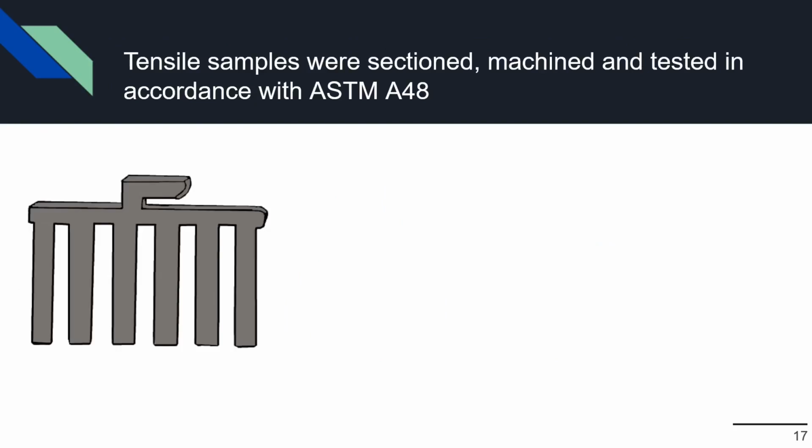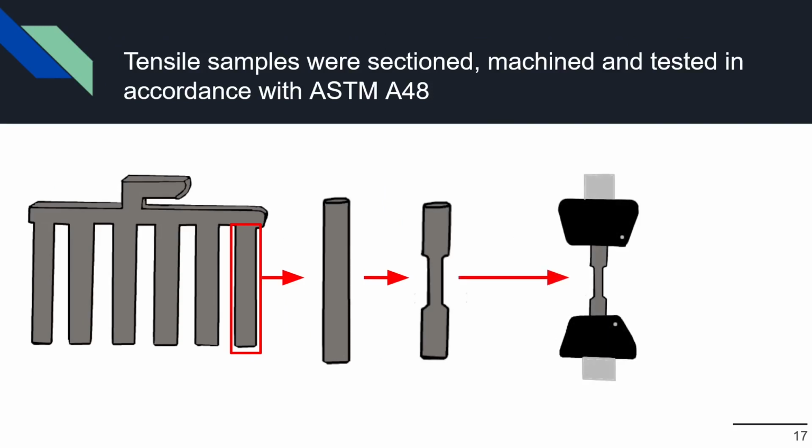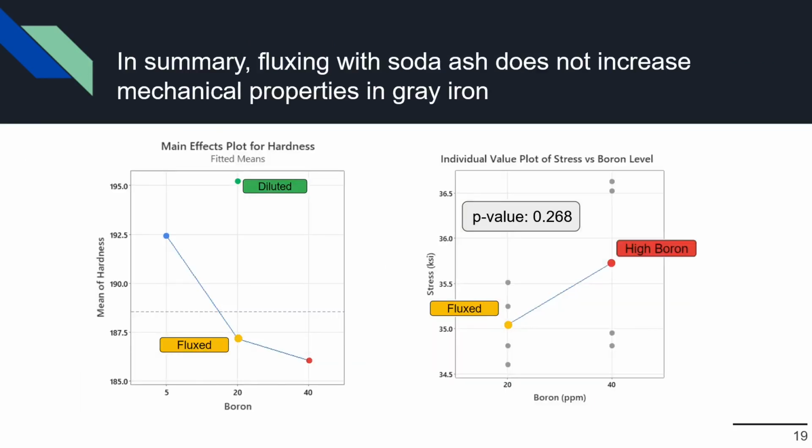In addition to our blocks, we also cast tensile bars for each of our melt compositions. These bars were milled down and tested in accordance with ASTM A48 standards. The results of the tensile testing showed that the fluxed and high boron melts had lower strength than the diluted and baseline melts. In conclusion, our hypothesis was not supported.